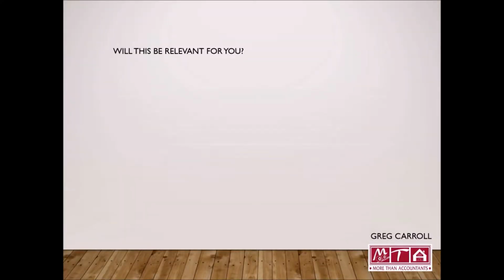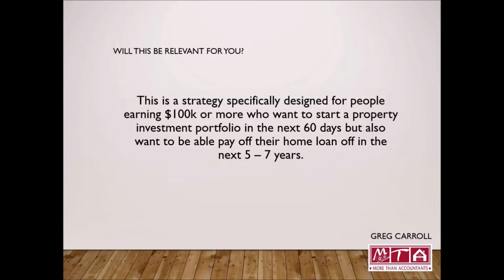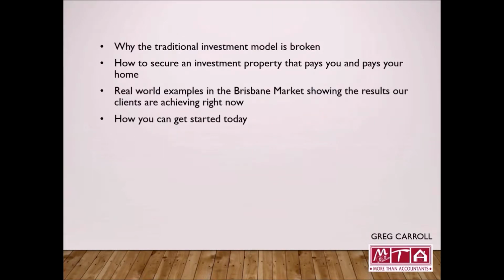Well, I guess the first question is, is this going to be relevant to you? This is a strategy that's specifically designed for people earning $100,000 or more who want to start an investment portfolio in the next 60 days, but also want to be able to pay off their home loan in the next 5 to 6 years.